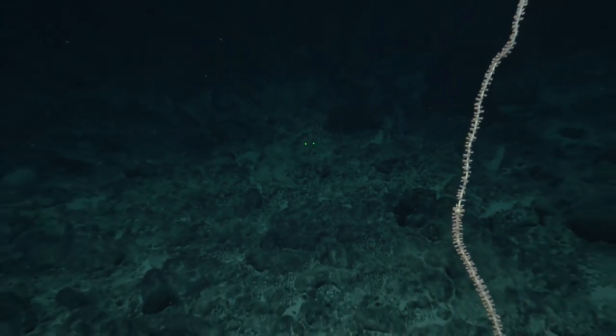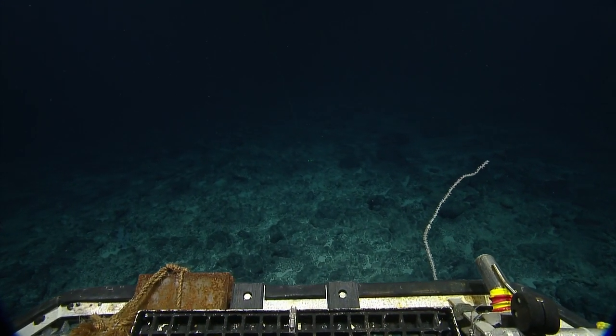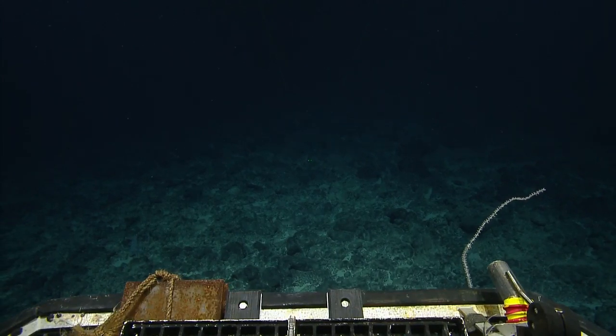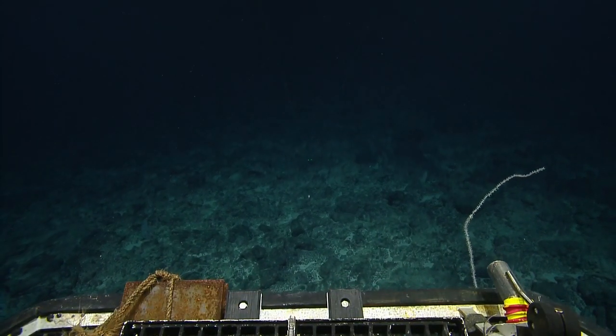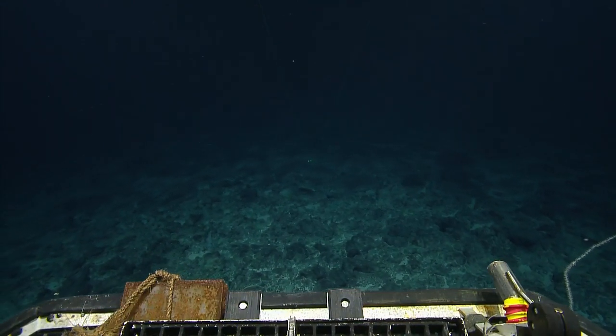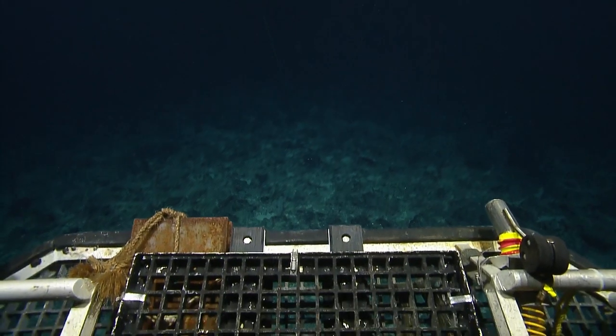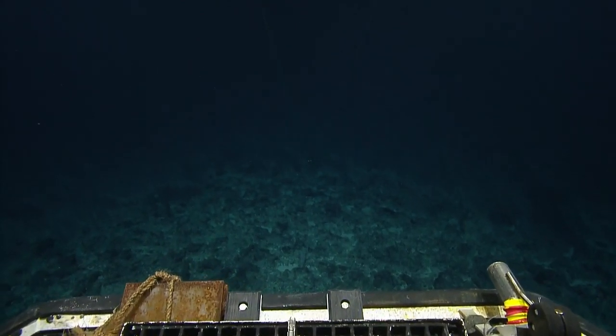Question in the chat, how far apart are the two lasers from each other? 10 centimeters. Yes. And they seem to come together, but they do not. They are perfectly parallel. That is just the magic of first point perspective, just like railroad tracks in the distance.